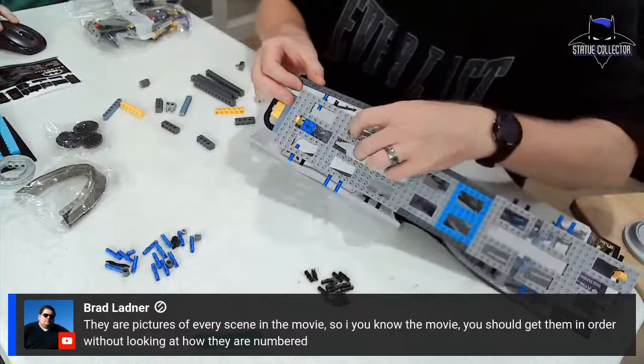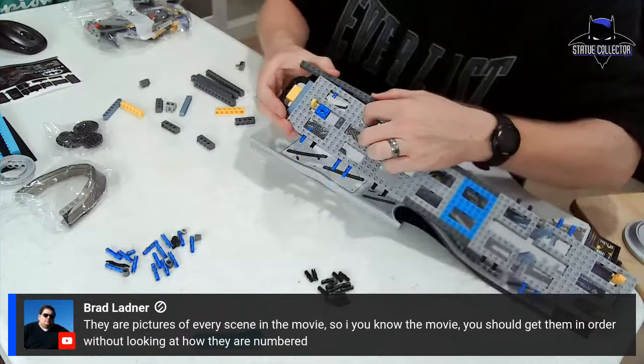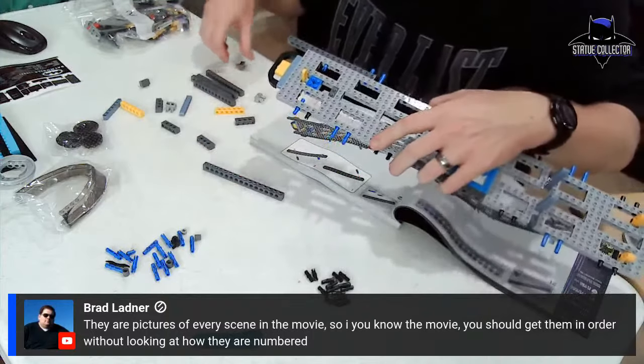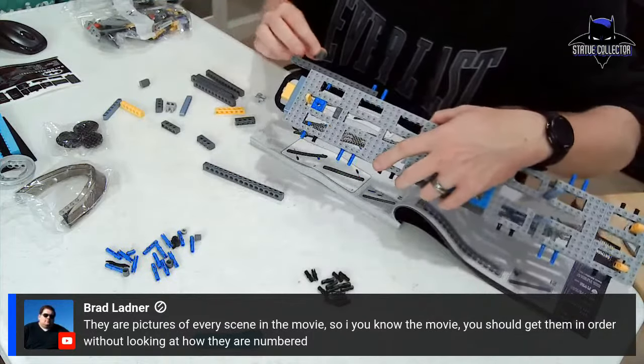There are pictures in every scene of the movie. So you know the movie. You should get them in order without looking at how they're numbered.